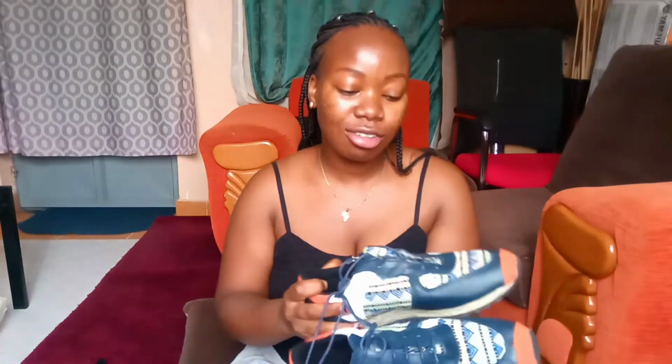Yeah, the next shoes I got are these Jack LP shoes, size 43. They are men's shoes. They are still brand new and they are so strong. Oh my god, they're so strong. Yeah. Any other pair that I got?